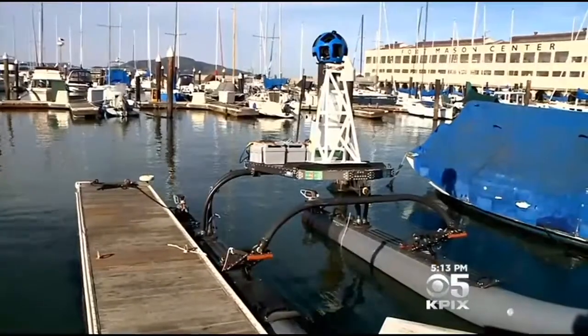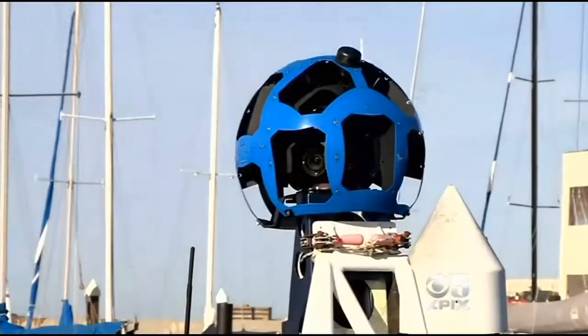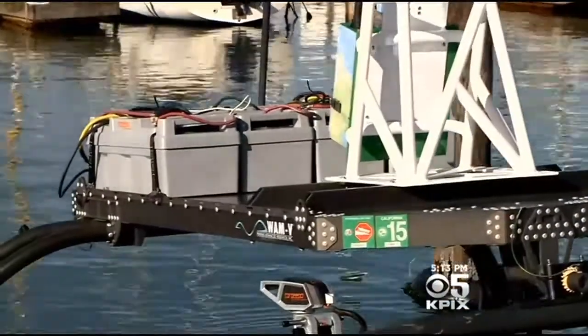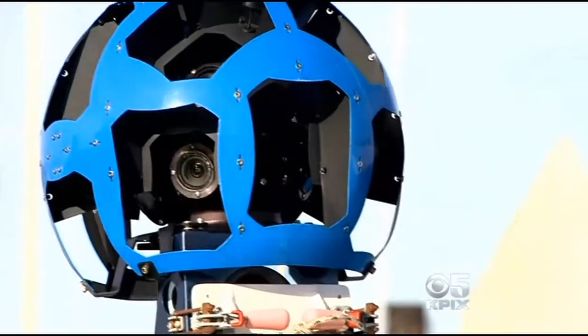The operation is being conducted off this vessel we found tied up at the Fort Mason Marina. Mounted on top is Google's Trekker mapping technology. The project is a partnership with the environmental group Baykeeper. The goal is to map the entire bay shoreline.